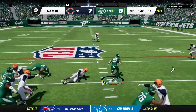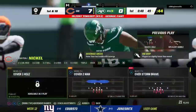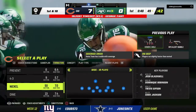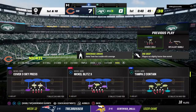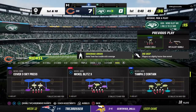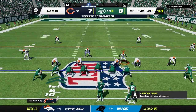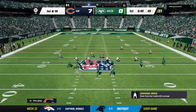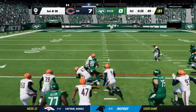On 1st and 10, it's Hall. And strong running there as he's across midfield and down to the 49. He was solid last week, over 100 yards in their victory on the ground. They want to get that going again. Absolutely. What they also understand is that from week to week, it's not necessarily the same, but they want it to be, right? What they saw last week on the ground, they want to see in this game as well.